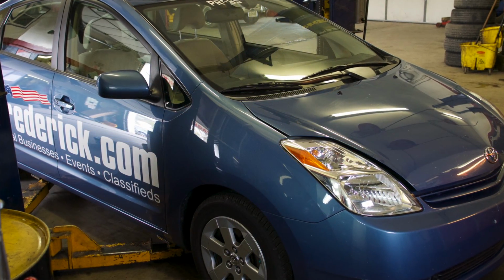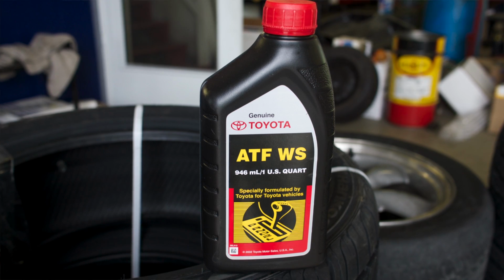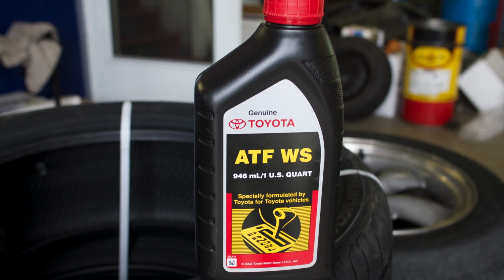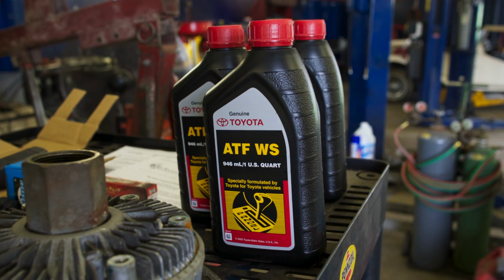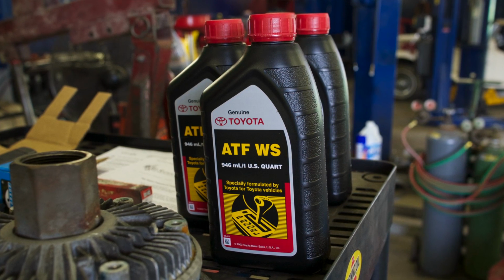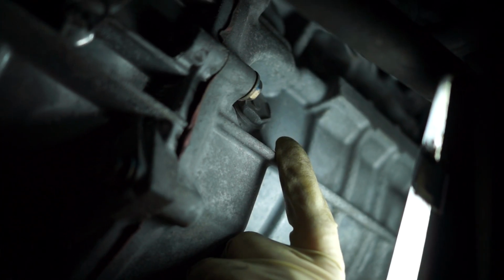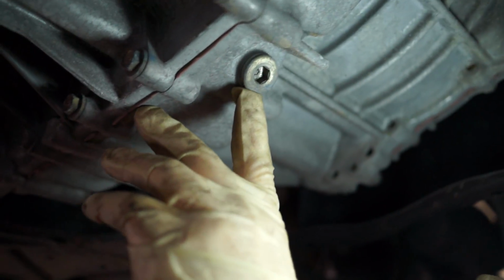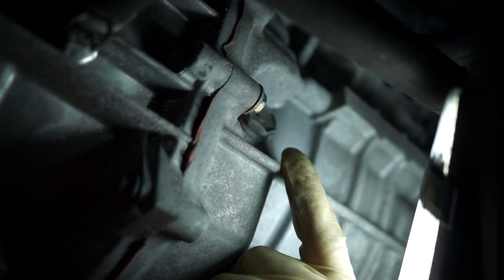The Toyota Prius uses a Toyota transmission fluid, WS. It is very specific for the constantly variable transmission. Fluid is rather expensive. However, the transmission only holds 4 quarts. This transmission, while not equipped with a dipstick, incorporates both a fill plug and a drain plug. And the fill plug is actually the level indicator plug, and that's where it needs to be checked.